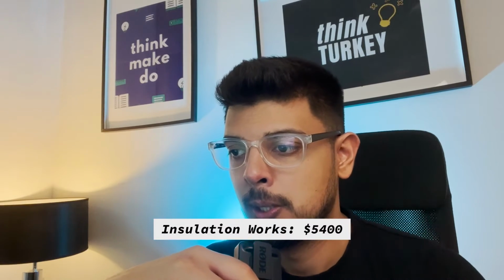So insulation works and insulation costs. So you're looking at basically stuff for the pool plaster works, pool insulation, the labor, the mortar and all that, the engine room for the pool and insulation materials. And of course the insulation for the basement, the foundation basement area, all that. All insulation costs will total $5,400.